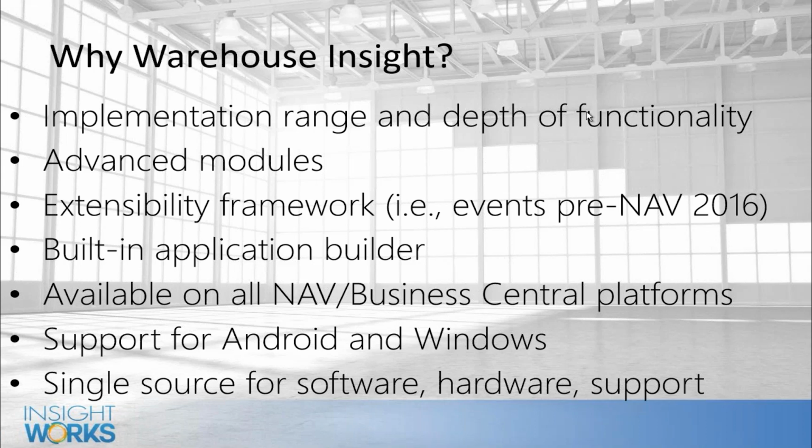We have some advanced modules like license plating and advanced inventory count and shipping and those sorts of things that you don't get in standard Nav or with some of the other applications out there.